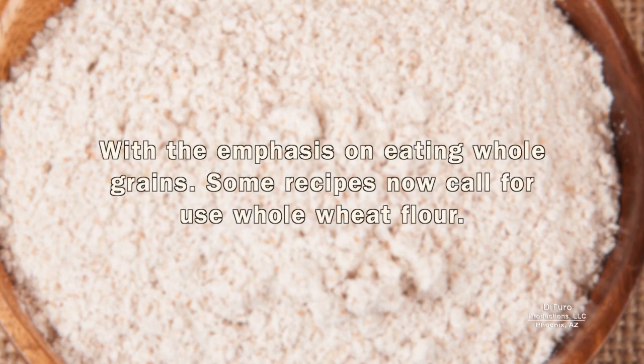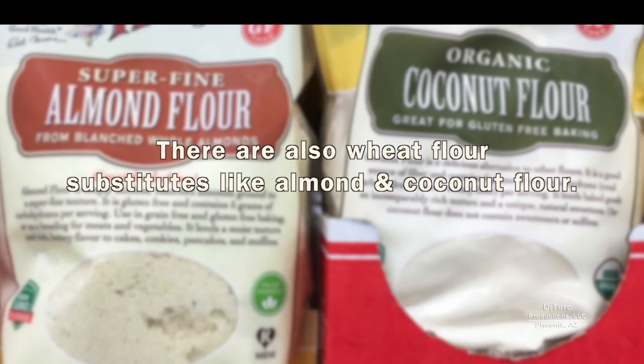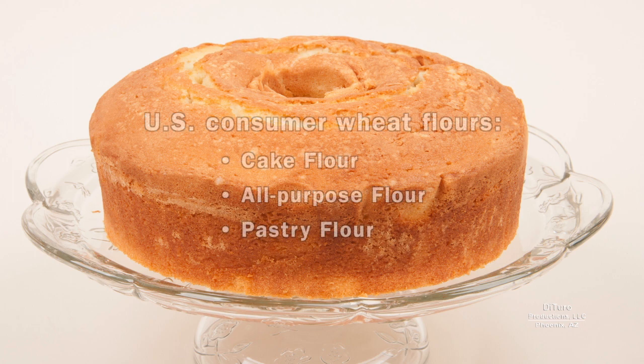With an emphasis on eating more whole grains, some recipes now call for whole wheat flour. There are also wheat flour substitutes like almond and coconut flour that aren't interchangeable with all-purpose flour. The most common consumer wheat flours include cake flour, all-purpose flour, and pastry flour.